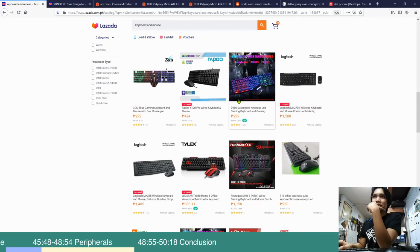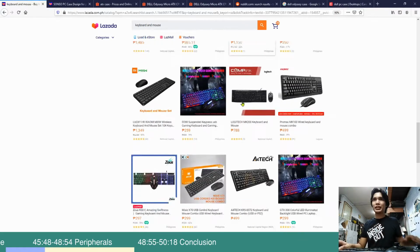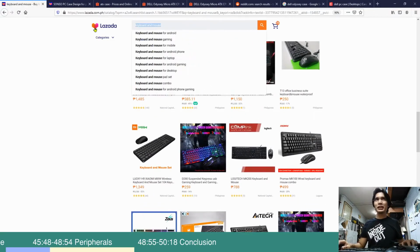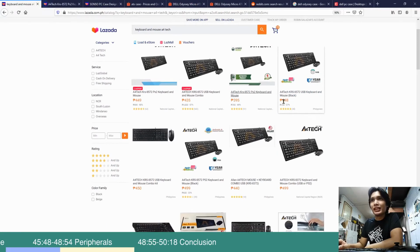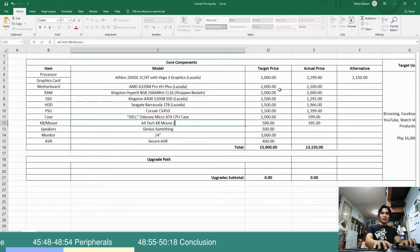Radu at 400. Magkano ba yung ating ano? Ever trustworthy na A4 Tech? Yeah, it's solid na 999. Kaso we'll need to try to save here kasi over budget tayo sa ibang ano natin eh. Okay, so we have an A4 Tech dito at $395. This is from Lazada.